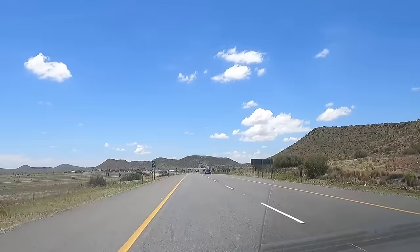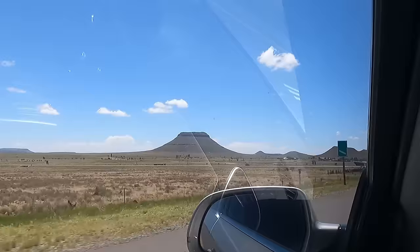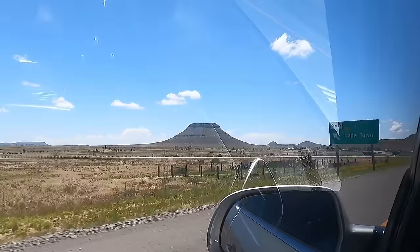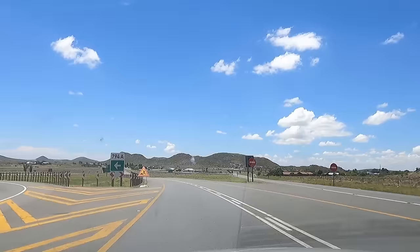So if we use the other route, the N1 route, this is where we would have ended up meeting, right? So if you're going to Cape Town, you come through here? Yeah, if you're going to Cape Town, you'll come through here. Wow. So the other route we would have taken would have led us here.